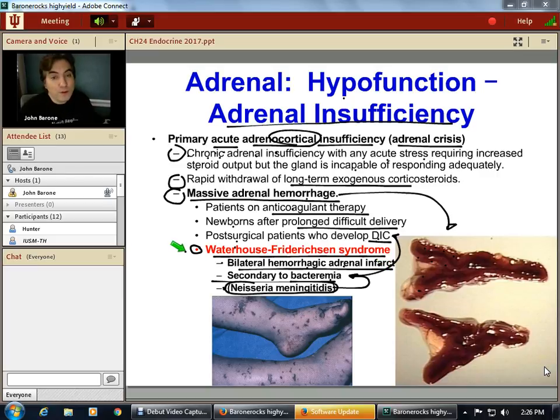I want to focus on what's most likely to be asked. That's what they're most likely to ask. This one, and maybe they'll ask about somebody on chronic steroids and they said the patient just stops taking their meds. You should expect acute adrenal insufficiency. These patients come in with no sex, no salt, and no sugar. That's how they're going to present.